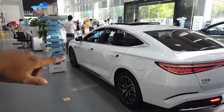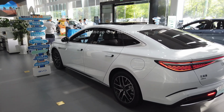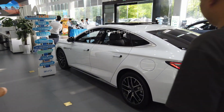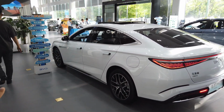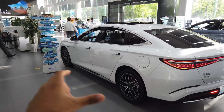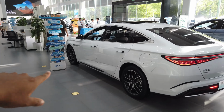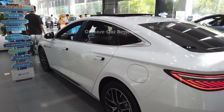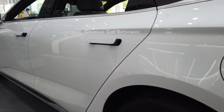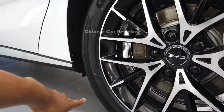So let me mention the height of the vehicle. Almost 1.5 meter, but it got 1.49 meter, and the length is 5.1 meter. Officially they have said 4.99 meter, but we can call it 5.0 meter. And the wheelbase is 2.9 meter. Front wheel distance 1.9, rear wheel distance also 1.9 meter. Ground clearance will be around 20 to 25 centimeter. It doesn't have the air suspension because the price is very reasonable. Here we'll get GT tires with 18-inch wheels, and your tire size will be 225/50 R18.